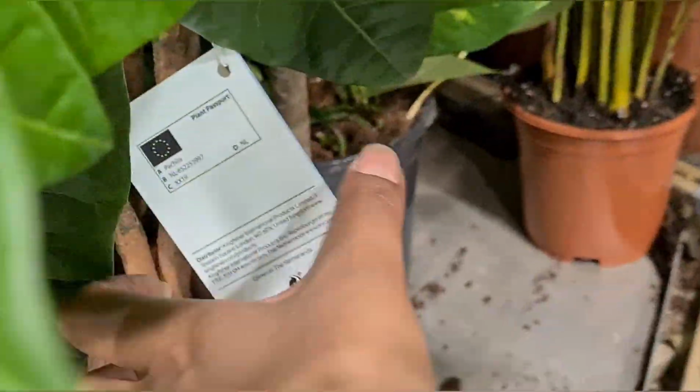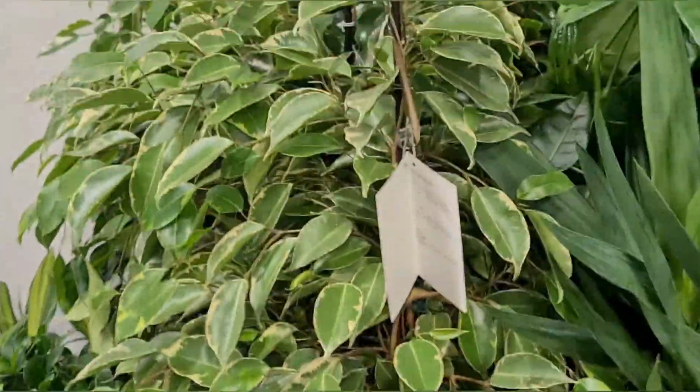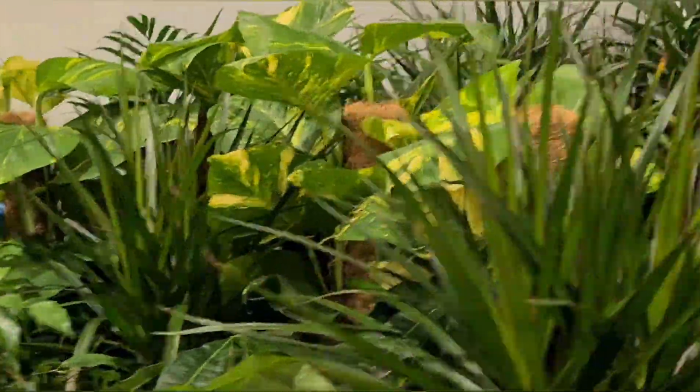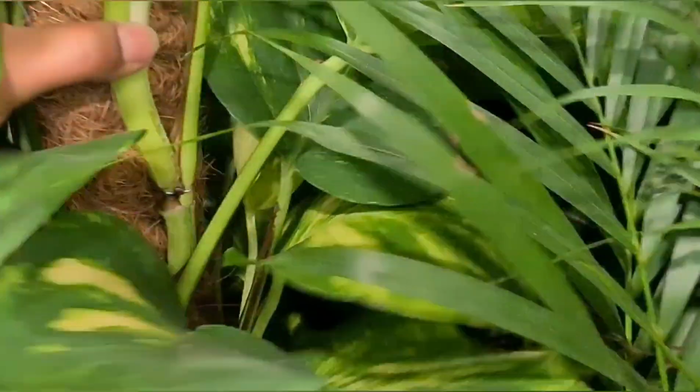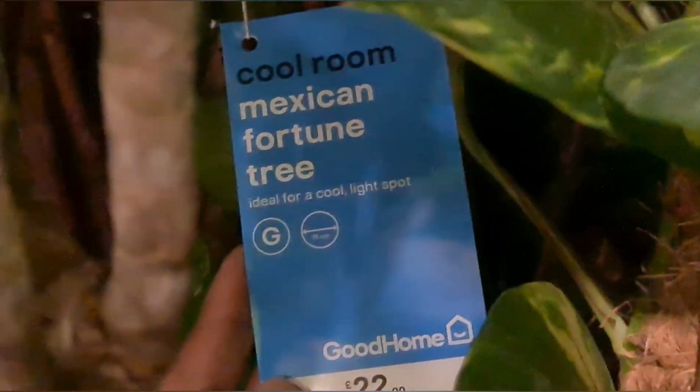Looking beautiful. How much is that Mexican fortune tree? Same price as IKEA. Okay, that's really nice and tall. This is beautiful. It's hanging on a moss. They put a moss on it already. It's clipping on. This is really nice. It's the devil's ivy, I think. Very nice. How much does that cost? No, that's not the right one. That's the Mexican tree label.